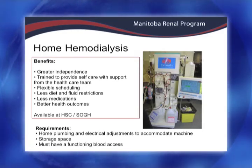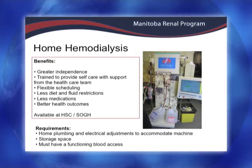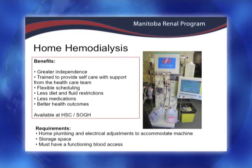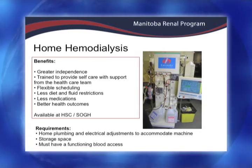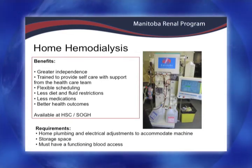Their health outcomes are great. They have less medications and diet issues. If anything, we've even had to add phosphate to their bath, which is unheard of for a dialysis patient. You have to be quite motivated to do this, and so your self-care, you can't expect your spouse to do it. It has to come from the patient. And the training session is more intense. There's a 2-month training session, about 8 weeks. And we've had this not only in the city. We actually have a person up north who's on the home hemodialysis, so it's something that's becoming more recognized.